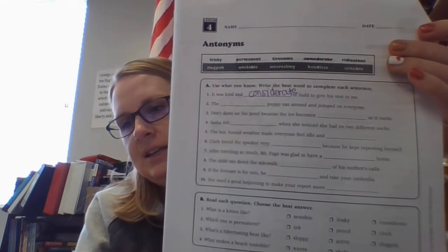Then we turn our page to page 4. Antonyms again, and again it gives you all of your words right up there in the word bank. But now we're going to use those words and we're going to fill in the blank in the sentences. Our first sentence says, "It was kind and blank of Judd to give his seat to me." Let's see. It was kind and frisky? No. It was kind and interesting? What about considerate? That means thoughtful. It was kind and considerate. So we write in considerate and then we cross it off. Kind and considerate.